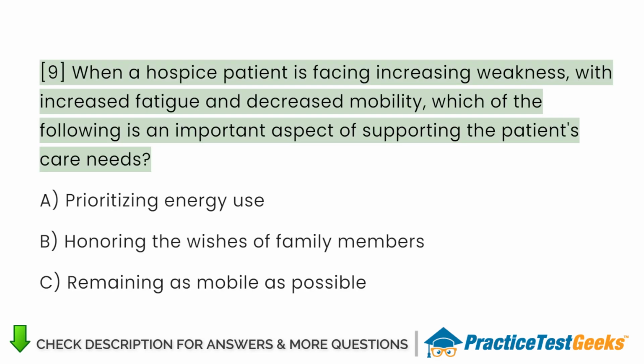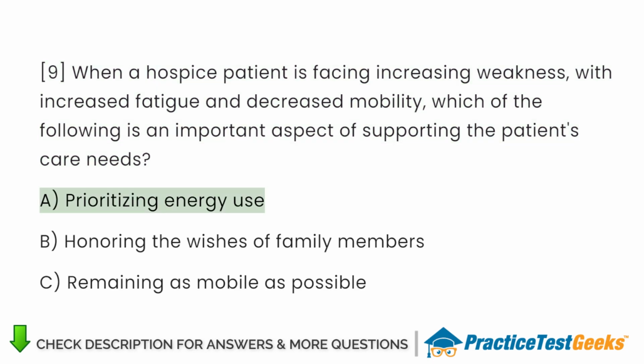When a hospice patient is facing increasing weakness, with increased fatigue and decreased mobility, which of the following is an important aspect of supporting the patient's care needs? A. Prioritizing energy use. B. Honoring the wishes of family members. C. Remaining as mobile as possible.